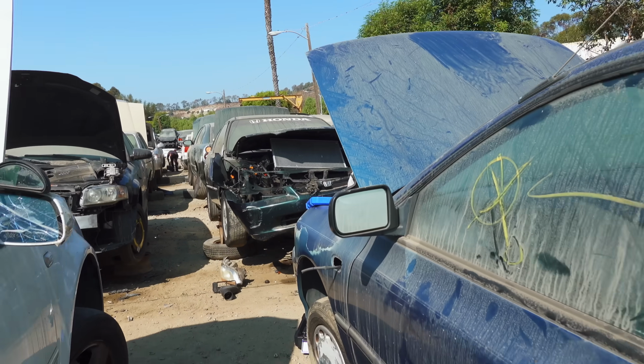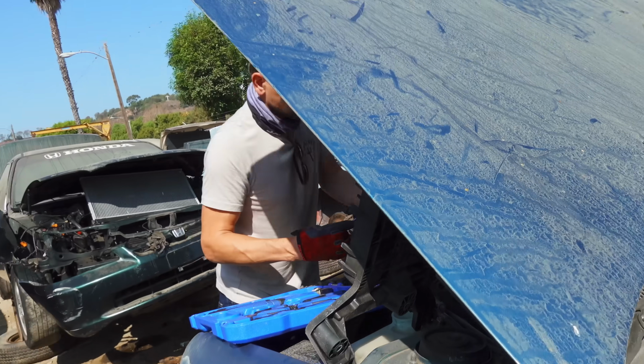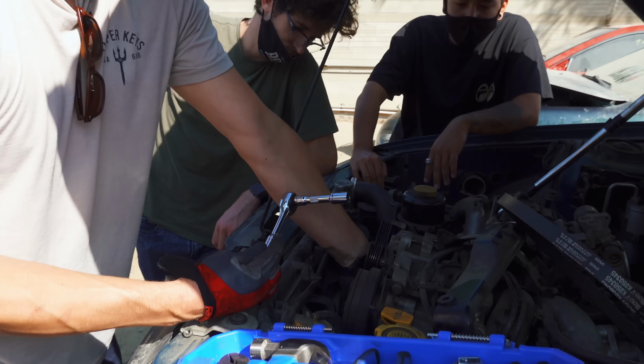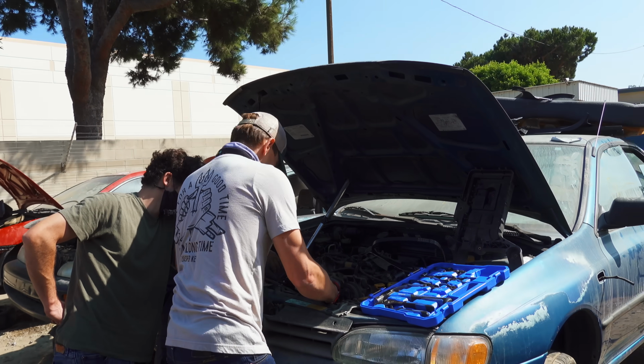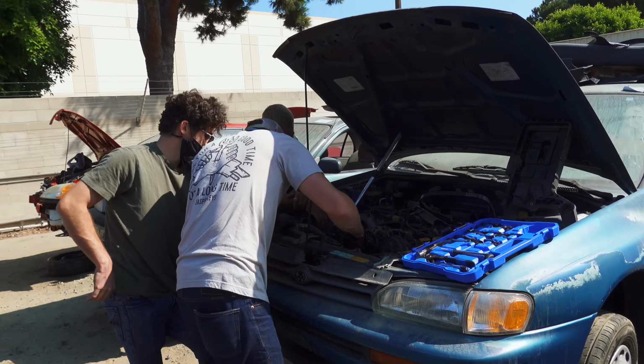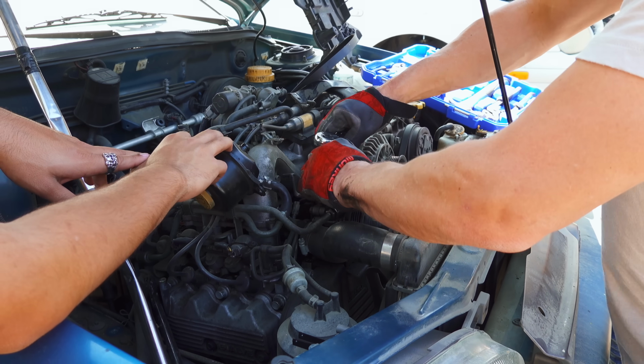So hopefully this works. If not, we'll have to figure something out. But in the meantime, Zach's taking everything apart to get to the power steering pump, using his grease monkey gloves to keep his hands clean and protected at the same time, getting a good grip on that wrench.